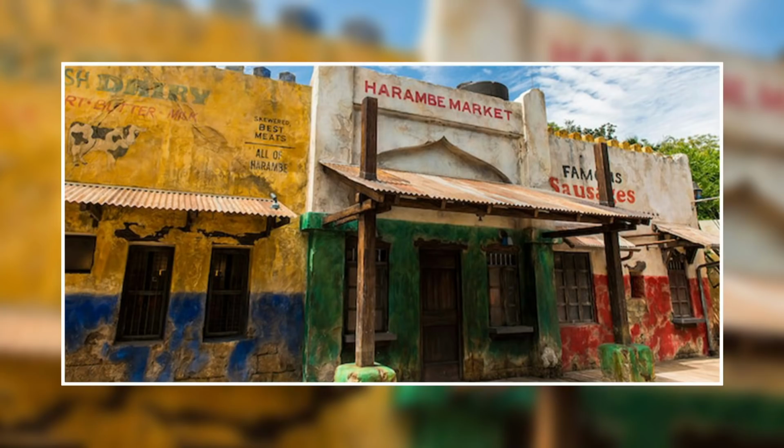Well, the other one we came up with, also at Animal Kingdom, is the Harambee Market. Now, this is one of your all-time favorites. You love this place. Yeah. So why does it belong on this list? Once again, the food sits better. Their sides are a little more unique. Well, tell people what the food is.